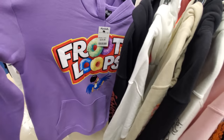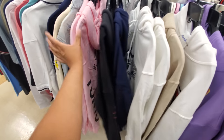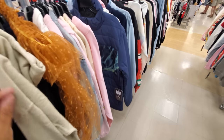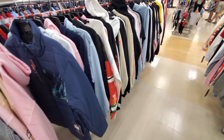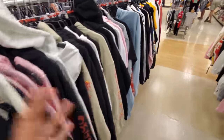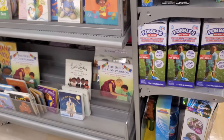We do have Fruit Loops for $20. Fruit Loops soaked in milk. Ooh, but you know what? I don't eat a lot of cereal anymore, but when I did, I don't like crunchy Fruit Loops. They have to be in between or soft. So good. I like a little bit of the sogginess.